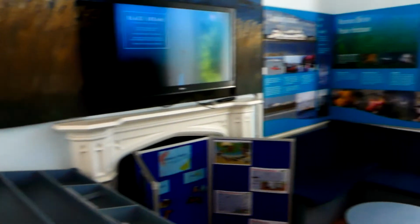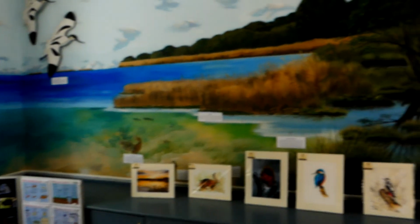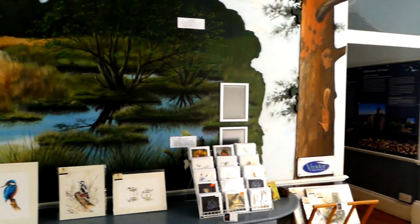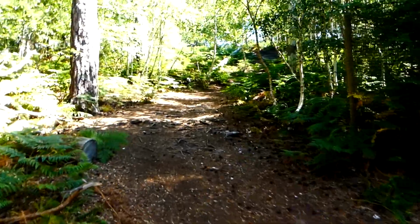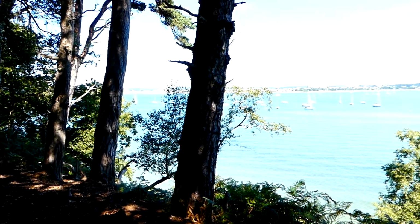This is a quick shot inside the villa, the little visitor centre on the actual reserve itself. This is a Dorset Wildlife Trust one. This is the walk on the hill near the villa, which is going to overlook the lagoon and sea. And this is somewhere between north and northeast.